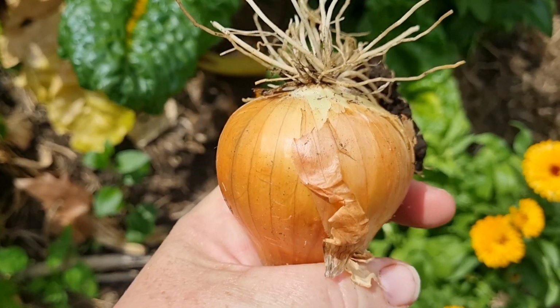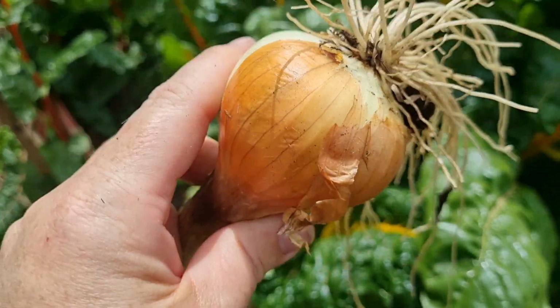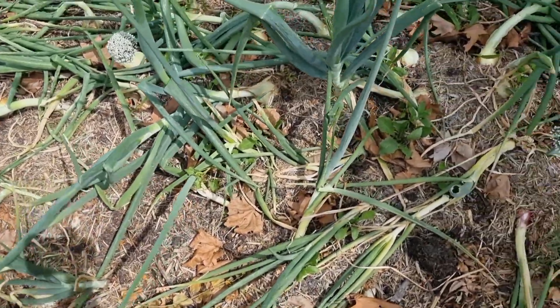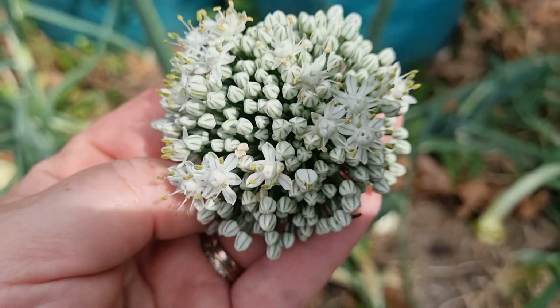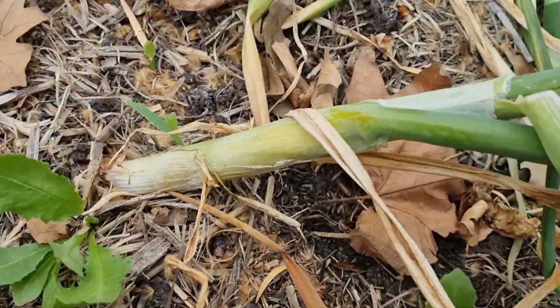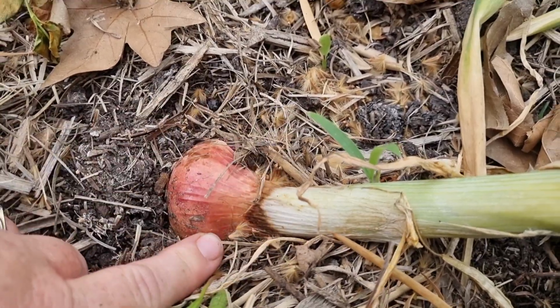I'm delighted with this. But the thing is, some professional gardeners will not call this a success. Let me explain why. If you look here at the bed, you'll notice that most of the onions have bolted, going to flower to set seed. And because the plants have done this, it means that I won't be able to store these onions.